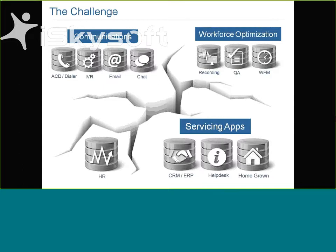And then you have other systems. You may have one or more recording systems, perhaps a separate workforce management system. You have these siloed workforce optimization systems, and then servicing applications. In and of themselves, they have tremendous reporting packages, a lot of detailed reports. You can drill down, some better than others. And the challenge is when you want to see that information together, right? There's kind of this gap.